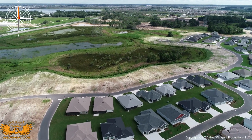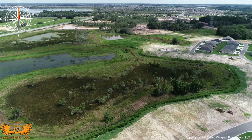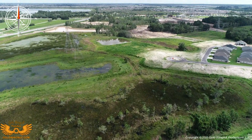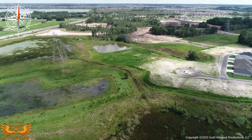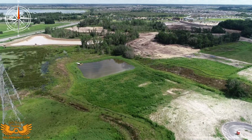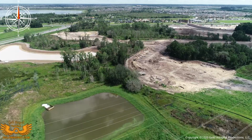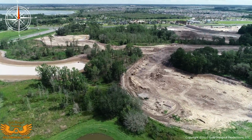As we fly towards the corner of Morse Boulevard and State Road 44, we come up on Thai Villas. This is a new villa community being built. It's 74 villas, and its layout is like no other. It's divided into 3 sections and wraps around these wooded areas.